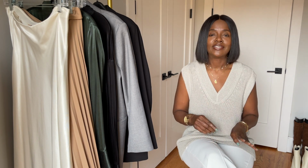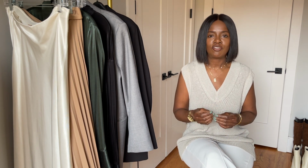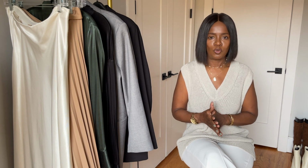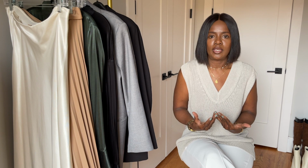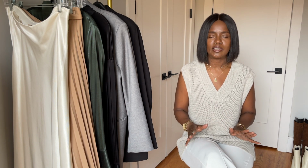Number 7 is silky, satiny materials. It doesn't have to be real silk or satin. It can be a material that just gives you that same luxurious feel and look. And it's just something about having on something silky or satiny. It just gives you that elevated, expensive look. You know, it exudes from within, and it just makes you feel good. It's so feminine and beautiful and so easy to make look expensive.